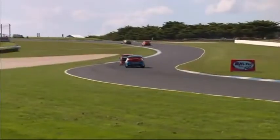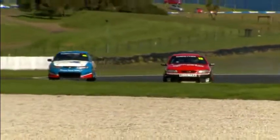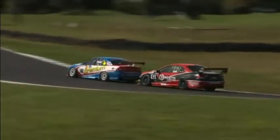This is all single file stuff, so he needs to be smart where he places the car and passes Bobby, because you can see Bobby's committed to making life very difficult. Panisi nearly runs wide at one of the fastest corners, and he comes over the outside, under the inside for MG. Very good move. Bobby has to give away. So Panisi takes that position away from Bobby Jane.